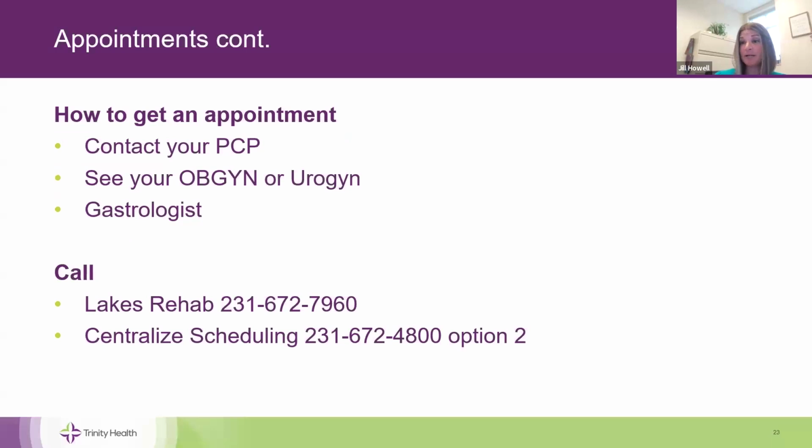Now, how do you get your appointment? Well, contact your PCP and let them know of the issues you're having. If you have a urogyn or an OBGYN, talk to them as well. They are very good at referring you to pelvic floor therapists. Also, if you're having bowel dysfunction, you can go to your gastroenterologist and they can send the referral in. Once you have that referral, you can call us directly at the Lakes Rehab and get scheduled, or call our centralized scheduling number and hit option 2, and they can get you scheduled.